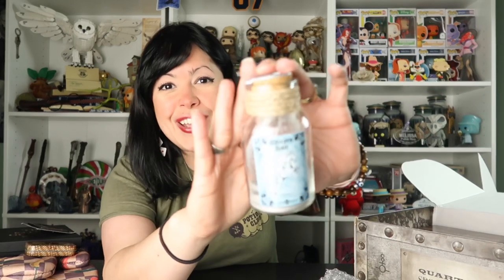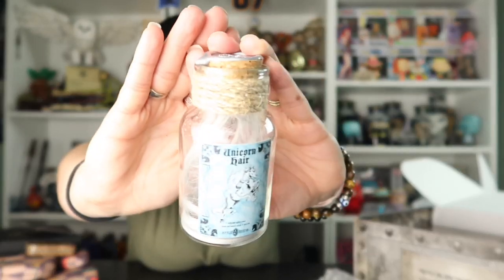So it looks like we have some kind of bottle. Let's see what we have in here. This is so cool. We have unicorn hair collected after shed from an adult male unicorn. This was bottled by Pure Blood Apothecary. This is so cool, you guys.